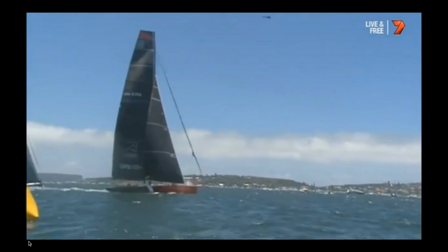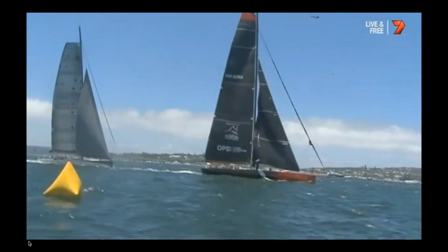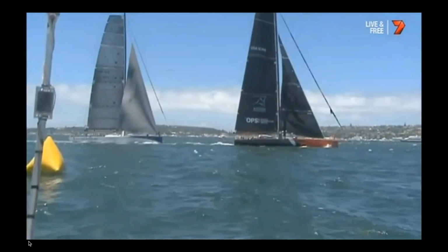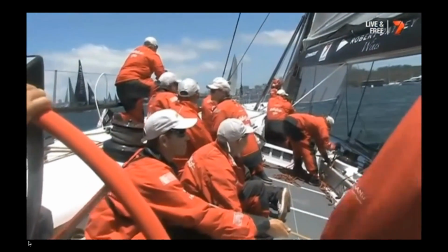You can just see there the tiny headsail on Comanche, how different it is to the Wild Oats configuration. But they'll unfurl that front sail and they'll streak down the harbour. There's Ragamuffin. As I said earlier, she's already got a reef in her mainsail. You can see the mainsail down from the top of her mast. So she's quite a tender boat, meaning she'll lean over quite a lot in the strong wind. So she's already rigged to go outside the heads.